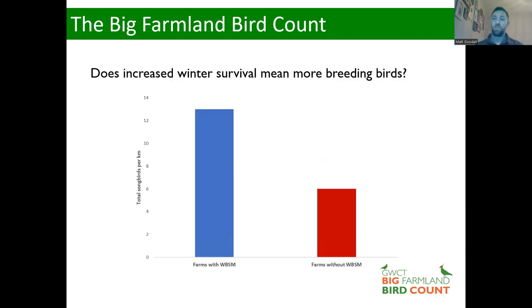And not only does it draw birds in from further afield to that place, the research that we've done actually shows that then if you go and survey all the hedges close to that wild bird seed mix, up to around 400 metres away really, what you find is you find more birds breeding within those hedges than you do on farms where there aren't these wild bird seed mixes.